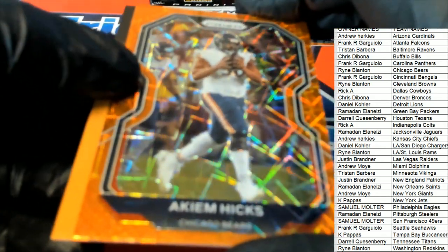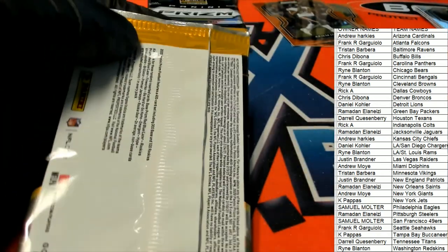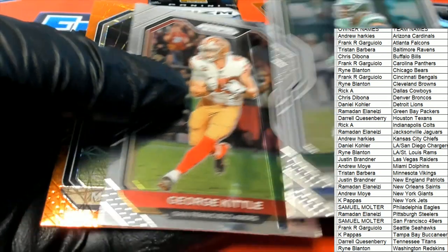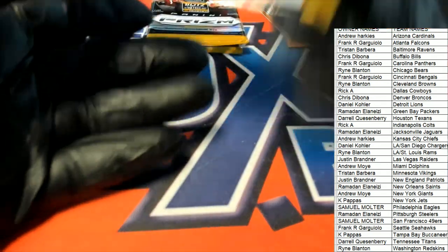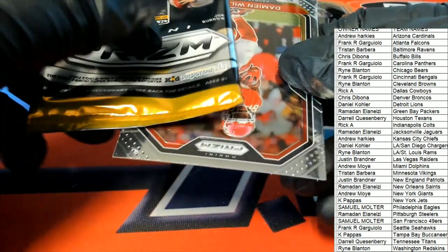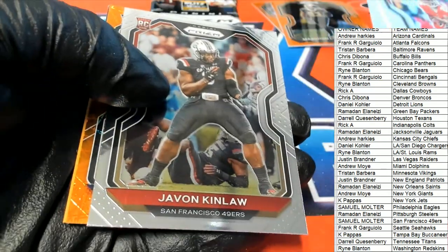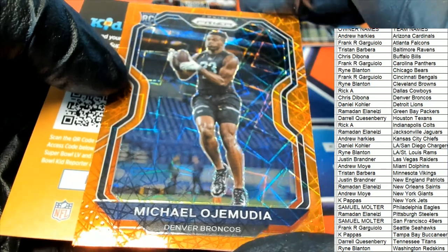So anyway, here is Chicago Bears. Keem Nix, the Laser Prizm. Peyton Manning. Kittle, Marshawn Lattimore. Prizm Laser. Let's get a big rookie. Come on. I want to see the Joe Burrow. I want to see a big hit. Damian Williamson, Ian Thomas, Broncos Laser. Rookie.